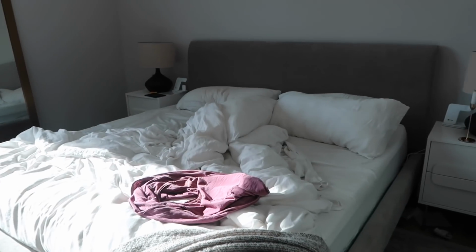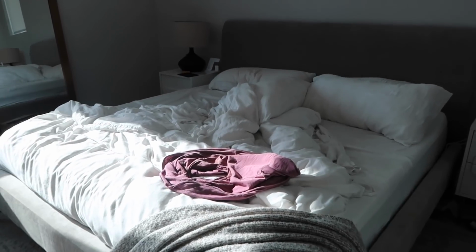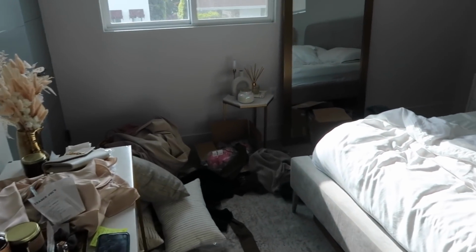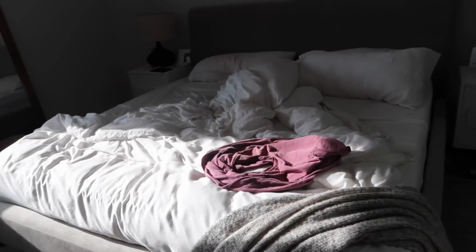All right, so bringing this to the bedroom where I did not make my bed today. I typically do, but I'm gonna make it up at 5 p.m. right now and put away my laundry. Basically, I just have a bunch of clothes on the ground. It's not anything too crazy. And then my bathroom products in there that I've been leaving on the counter. So let's get this cleaned up.